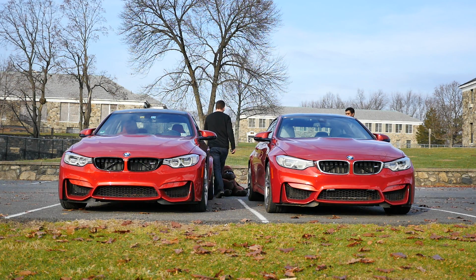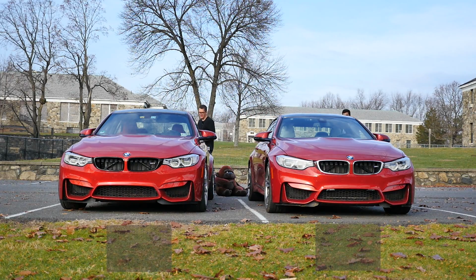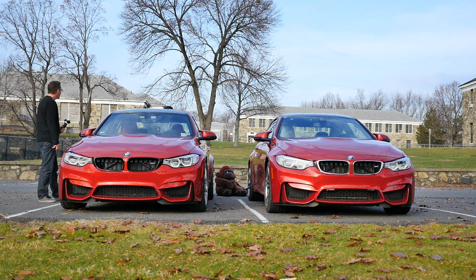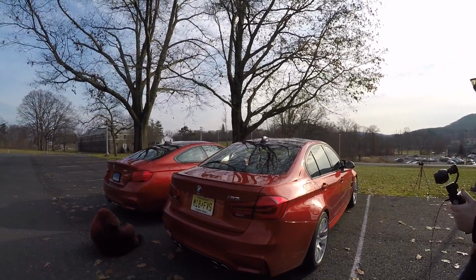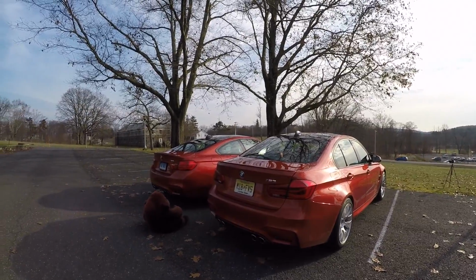So yeah, another big difference between them, of course, is the price. $2,200 difference if you're buying the M3. So the M3 gets 2 more doors, but it's a lower cost car. What else? Quite frankly, Nick, we both have the same color, the Sakhir orange. I think the M3 looks a little bit better in Sakhir orange. Let's face it, the M4 is the better looking car. I don't know. There's just no question.